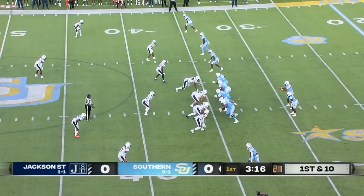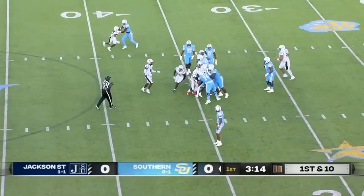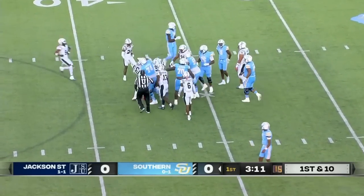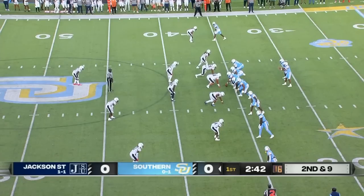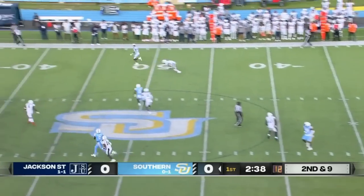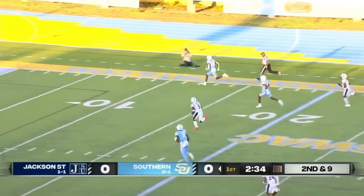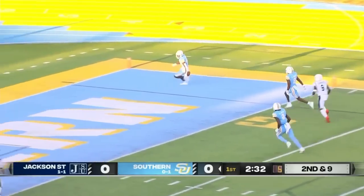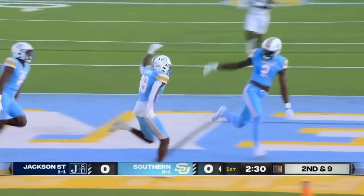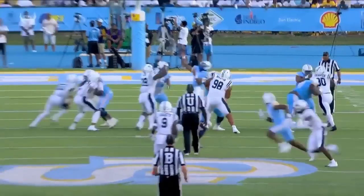So 1st and 10 now for Harold Blood. Hands it off to Gary Quarles, who was stuffed immediately, stood up, and great tackle there. Blood, and the wide receiver, their coverage rather falls down, and oh man, on the outside, nobody's gonna get August Pete touchdown. The defender fell down. I like the fact that Blood was not going to overthrow this one.